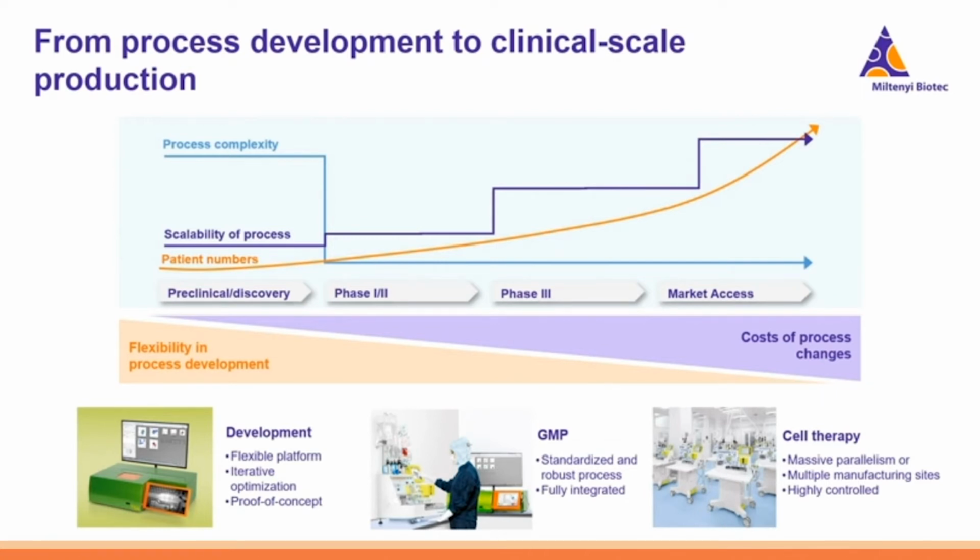Please don't forget, for being successful in your future clinical trial authorization, you need to have a precise plan and prediction. What we all know is that when you are in a preclinical stage of development, you can easily produce a complex product and are quite flexible. When you enter into a clinical trial, your process becomes inflexible while your patient cohort increases. The patient cohort continues to increase during later clinical trial phases until market access, and you need to start upscaling.